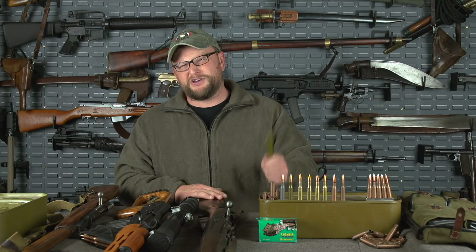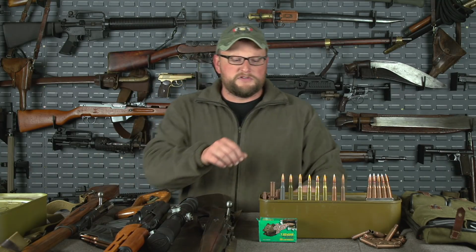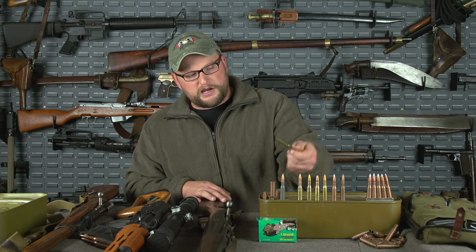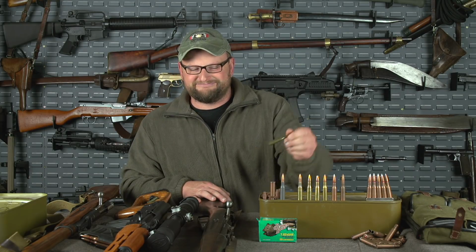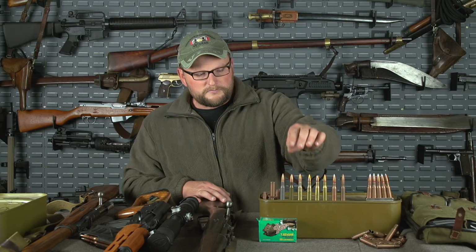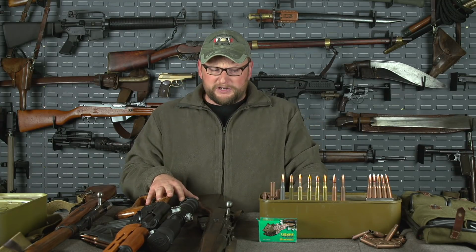Don't trust that it's non-corrosive. Generally with non-corrosive primers, you're supposed to be able to not have to worry about cleaning quite as stringently, but I would treat it as corrosive, especially if it comes from a Con-Bloc country. Even this Wolf or Barnaul, I'd still clean. Absolutely, because it's still Berdan primed. They say it's non-corrosive, but I'd clean. All right, so that's really about it.